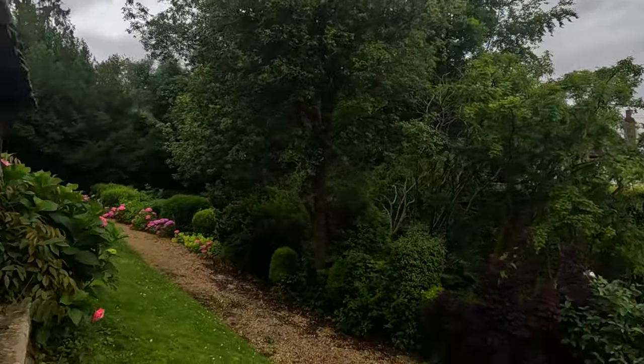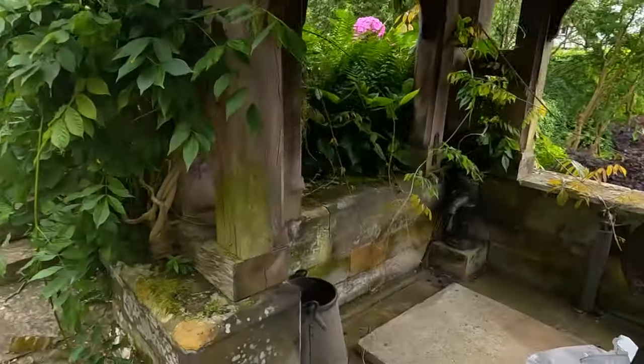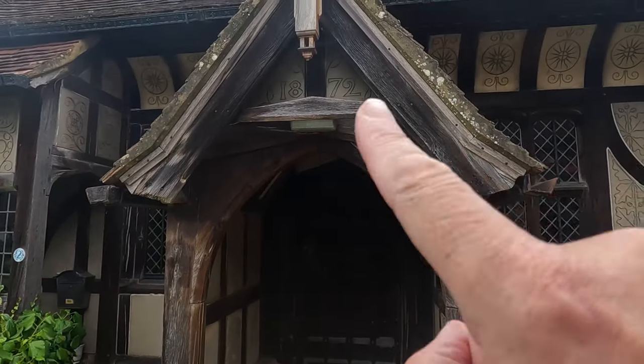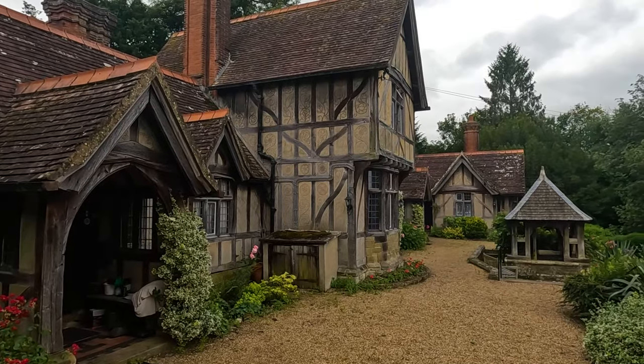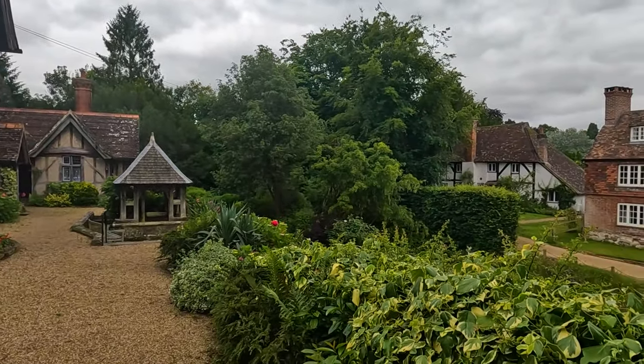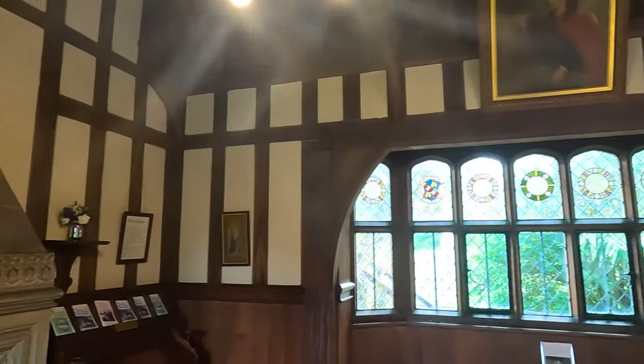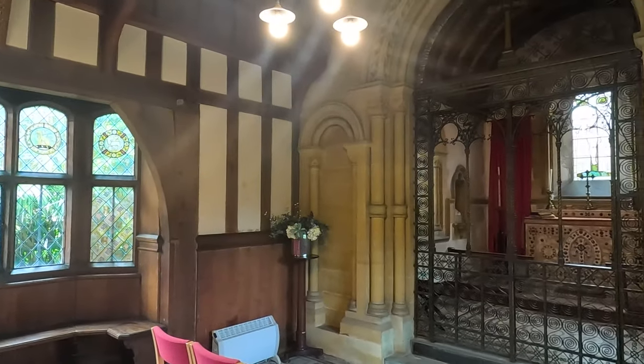These beautiful almshouses were also designed by Gilbert Scott around the same time as the refurbishment of the church, and they're absolutely beautiful. And you've got this fantastic little well here as well. Look at that. Yeah, 1872. Look inside the chapel, which is absolutely stunning. 1872. So this has all been designed by Sir George Gilbert Scott. It's lovely.